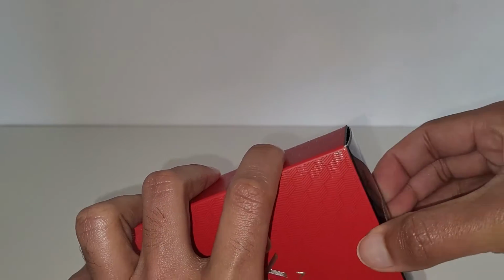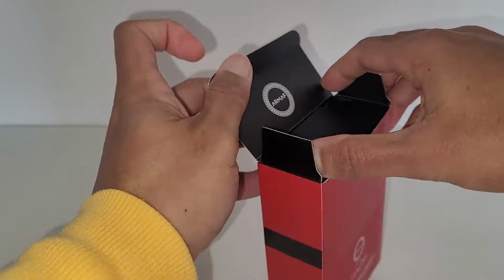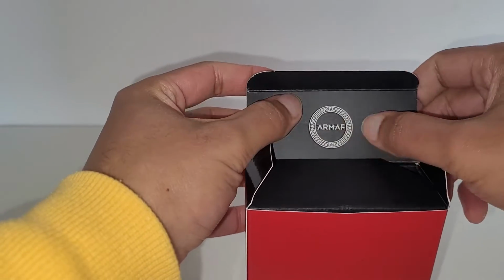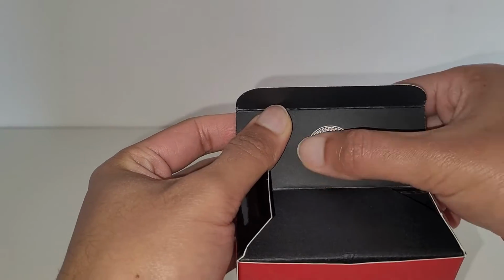Okay, let's take the top off. There we are. Wasn't too bad. Armaf logo on the inside as well. Like I said, the print and everything else is absolutely fine. There's a bit of an embossing effect going on as well, actually, funny enough. Yeah, that's interesting. Okay.